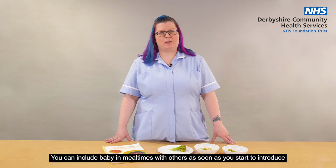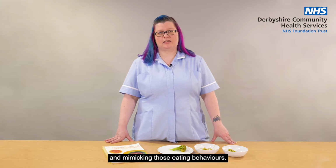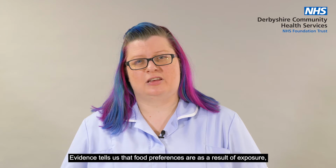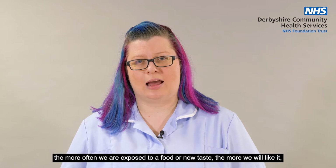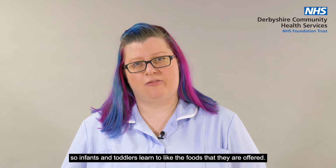You can include baby in meal times with others as soon as you start to introduce solids, and babies will learn from watching others eat and mimicking those eating behaviours. Evidence tells us that food preferences are a result of exposure. The more often we're exposed to a food or new taste, the more we will like it. So infants and toddlers learn to like the foods that they are offered.